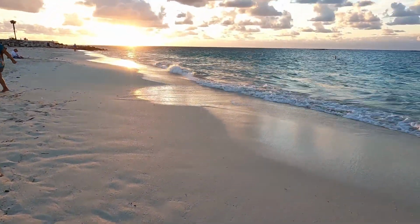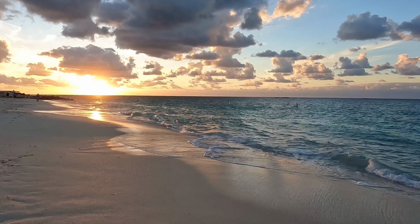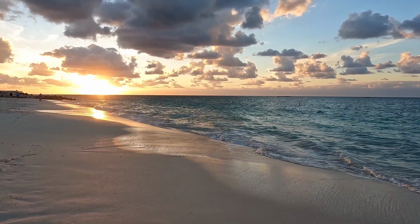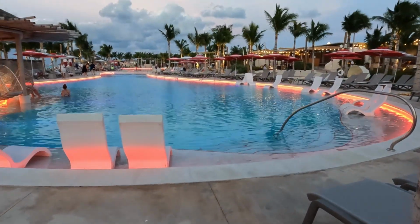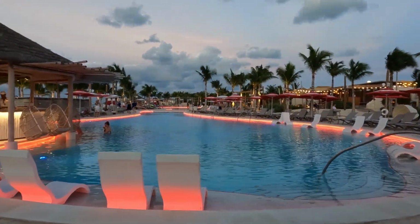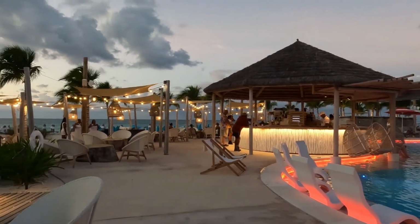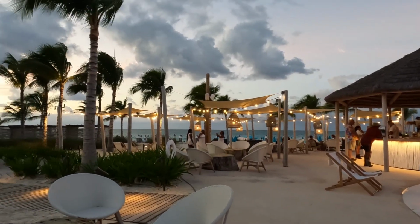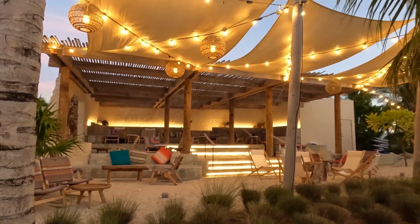If you're looking to watch the sunset on the beach, this is the place. Oh my gosh, it was so nice out. We were here in the middle of October, and so the temperature was very comfortable at this point. And as the sun goes down, the lights come up. The perimeter of the lagoon pool turns red, and all of the little lights are on, and it's really, really nice. This was a great time to grab a drink and sit in the lounge.